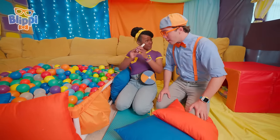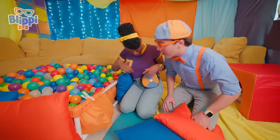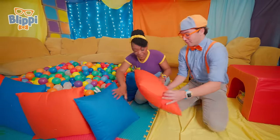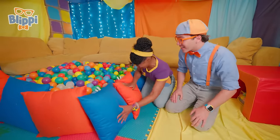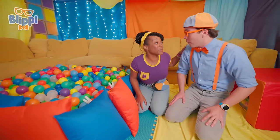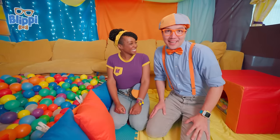And I have some clips in my jam pack. Clip that together. Clip this over here. And then we take some pillows for some nice cushions. Whoa, it's looking really great and nice and soft, so you don't bump your head. Would you like to help me with the finishing touches, Blippi? Oh yeah, I'd love to.